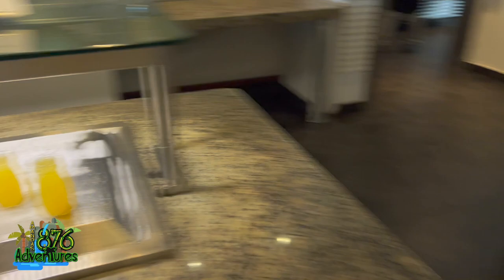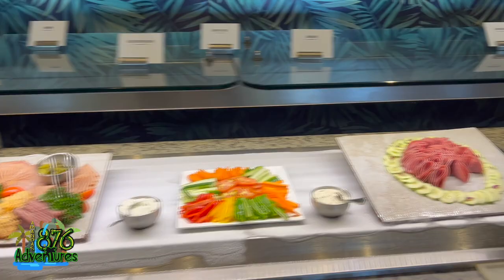Side note guys, those drinks were very watered down. I did not like them, not one bit. They weren't good. Like the juice that they had in the little jar thing wasn't good.